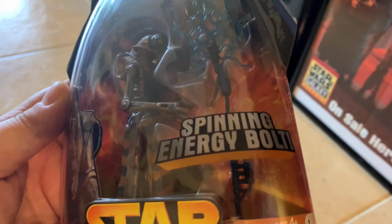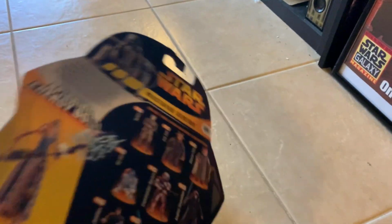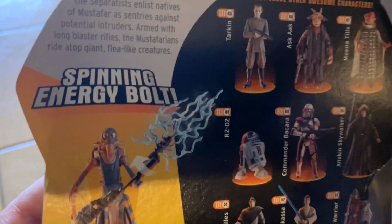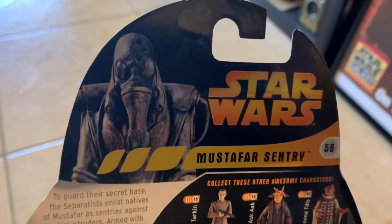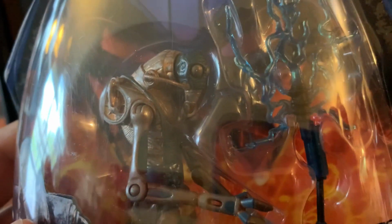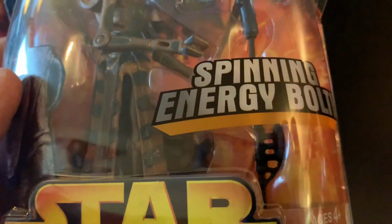I got this bug creature, spinning energy bolt, Revenge of the Sith, the Mustafar Sentry alien, because that looks so weird. He looks so strange, and I don't have this alien, and I love my aliens. Aliens are cool. Look at that guy. And I think I'm going to open this up because I want to look at him better. It's so hard to look at him right now with the glare. There we go. That's better, right? There's a glare in here. Really bad glare today. But he looks almost robotic, but he's like an alien. Yeah. Really weird.